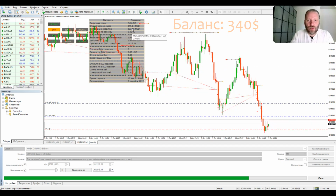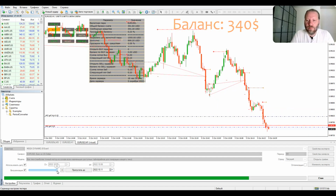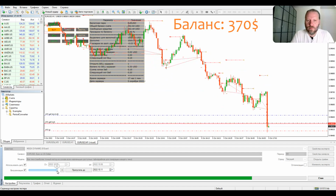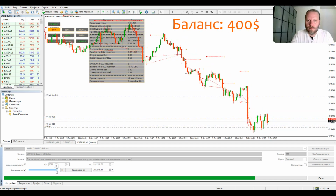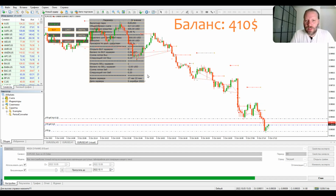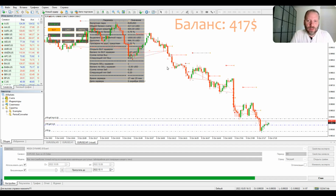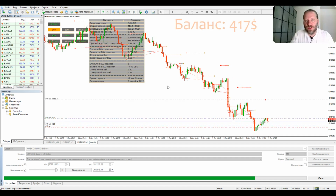So, the robot has already tripled the deposit on the account, $340, and the robot continues to trade. As you can see, there are $417 in the account, so he has already earned $300 on top. We started with $100, and our initial transaction volume was 0.1 lots.